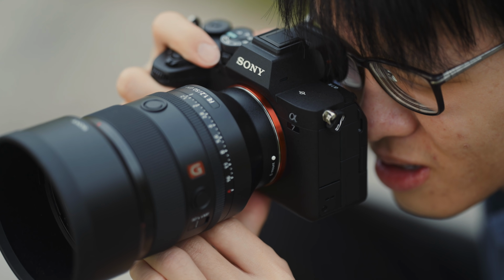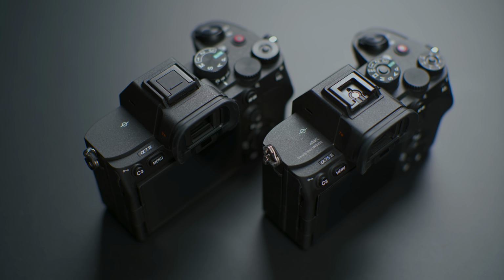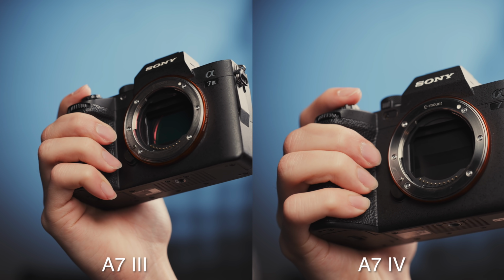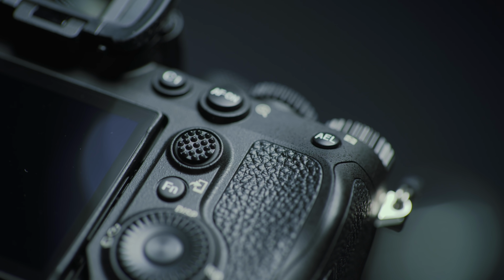Now let's talk about the hardware. What is it like to hold an A7 Mark IV in your hands? It's again a huge improvement over the Mark III, but if it feels a little familiar, that's because it is fundamentally a customized version of the A7S III's body. So the grip, I would say, is exactly the same as the S3, nice and deep compared to the A7 III, with a lot more room for your pinky especially. All the buttons have more travel, and the multi-controller now has a grippier, textured design.